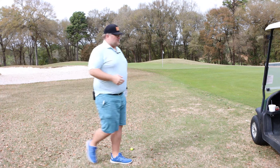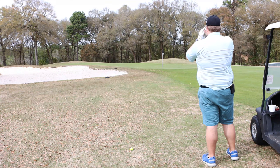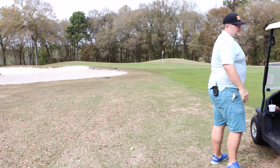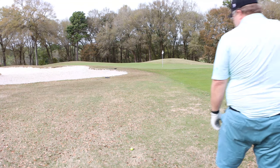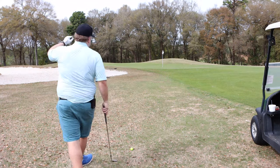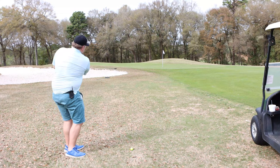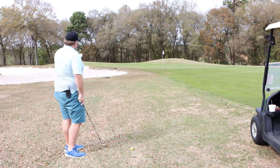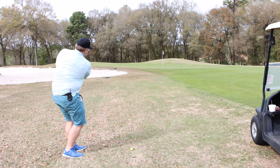I've got 32 yards to the flag. And I think it's important to shoot the front. I've got 26 to the front edge, so I'm going to try to land it maybe at 28. And it's downwind, so I'm going to try to have some loft on it. I like loft on shots like this because I don't like to rely too much on the bounce, although having that pin so close, I might have to.